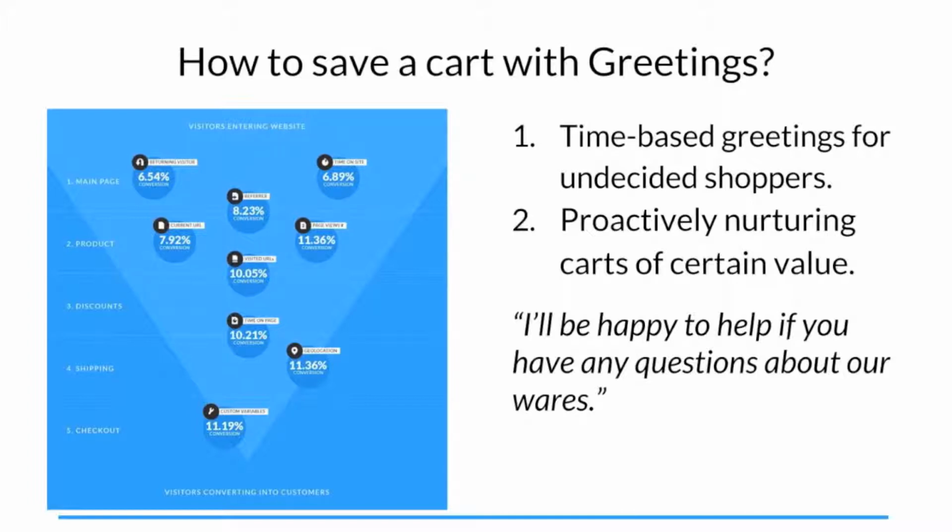Another good way of using greetings to save carts is to see which carts are of particular value to you and issue your greeting only in those situations where customers have reached a particular cart value. For example, you might decide that customers who have filled their cart with $50 worth of merchandise are of particular value to you. You can set up and issue greetings to those customers after they reach that value, with a message that ensures the customer has everything he needs, and that you are there to help.